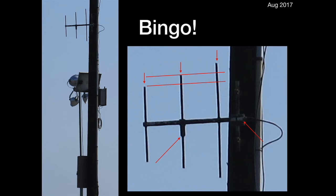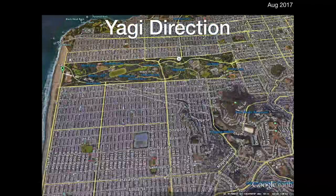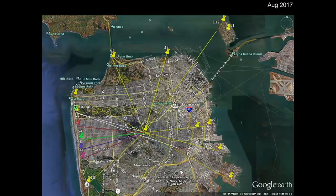So then I went home and took more of my own photos, in case I needed them, of the omnis. And then I used a compass also to figure out where it was pointing, and then drew these rays, with some error margin, and it was pointing at the middle of the city, and they have radio infrastructure up there. And I thought, well, if it's there, then maybe that would be the place to communicate to all of them from.